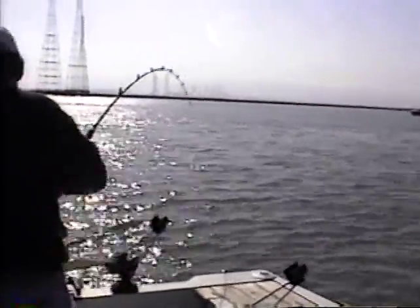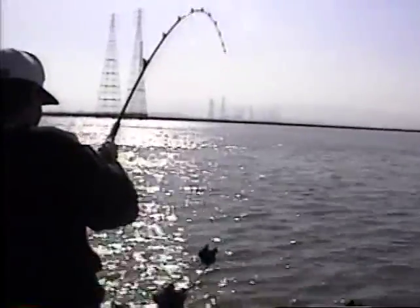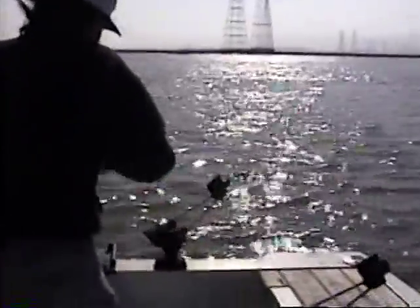What do you say? I know why you bring Bobby to use the net. Still bringing him in. That's one thing with these sturgeon, boy. They're like submarines. You gotta tire them out. She's right here, Bobby. Oops. No, no, no. Get the other one.